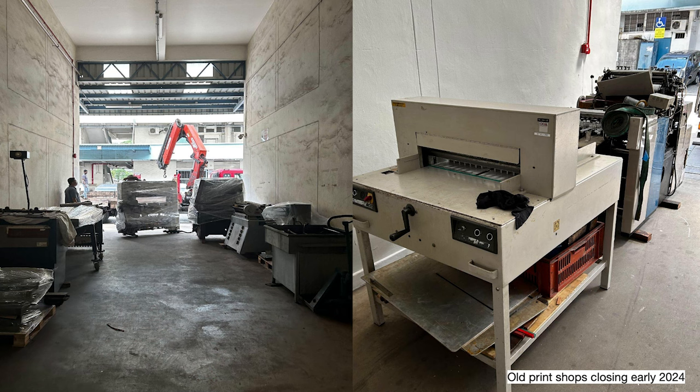Sayang, seeing them one by one close. The last remaining printing heritage that survives in Singapore is mostly kept by these few old print shops. And when they close down, with them gone are all the printing heritage they hold on to. To many of the old printers, it's a job they can't wait to get rid of. Such printing process is no longer relevant to our modern day needs.